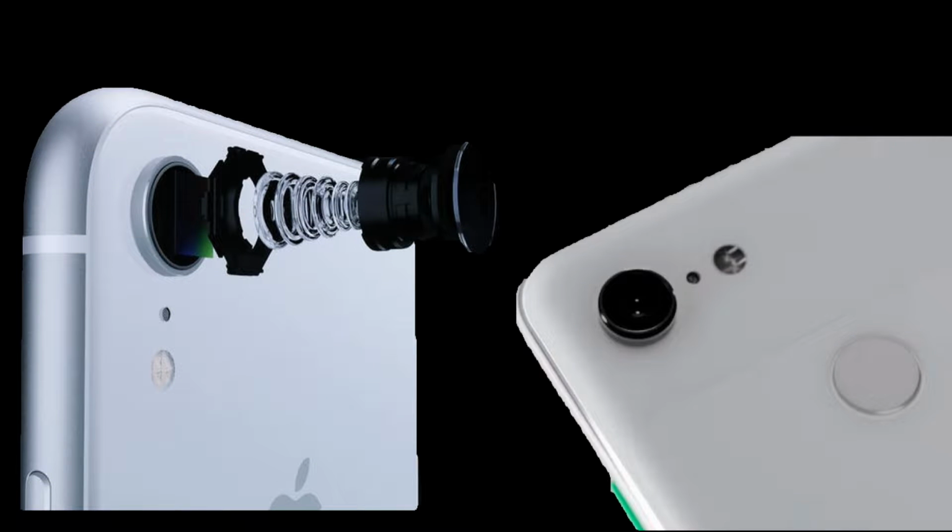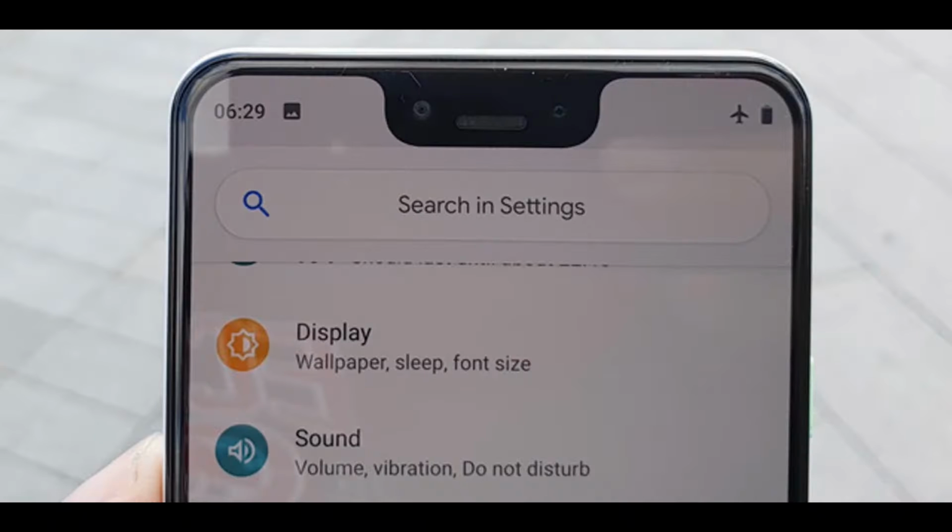Moving on to the cameras. While both the 3 XL and XR have single cameras on the back, the Pixel 3 XL has two 8 megapixel cameras on the front, the secondary cam having a wide angle lens, versus the XR's single 7 megapixel camera.